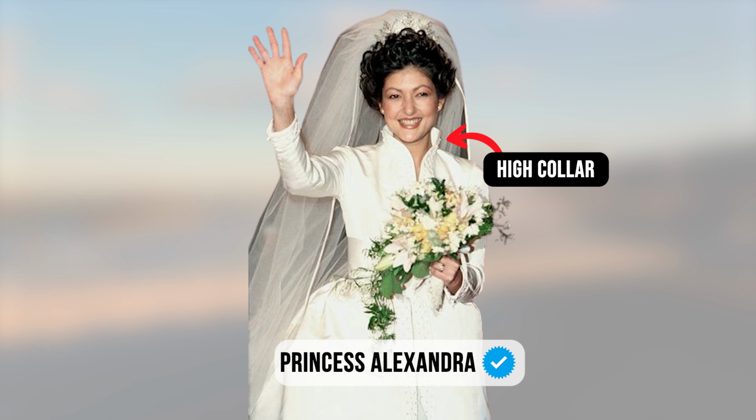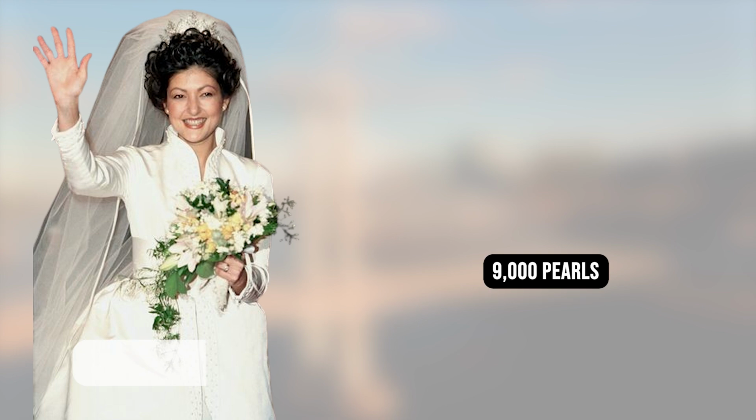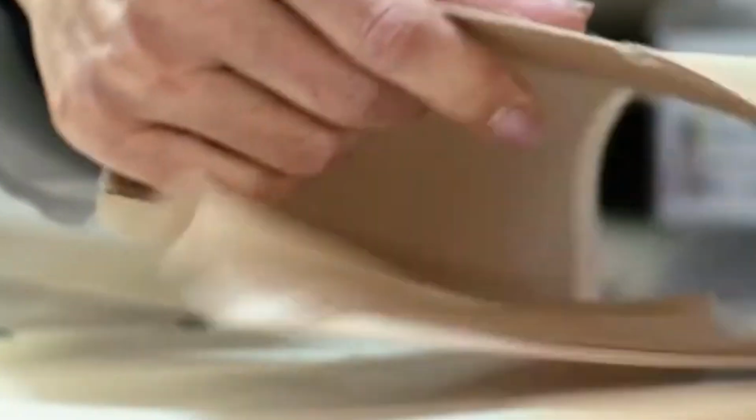The dress featured a high collar, long sleeves, a cummerbund cinched lower part, and a full skirt. It was embellished with nearly 9,000 pearls, which added a luxurious and intricate detail to the overall design.